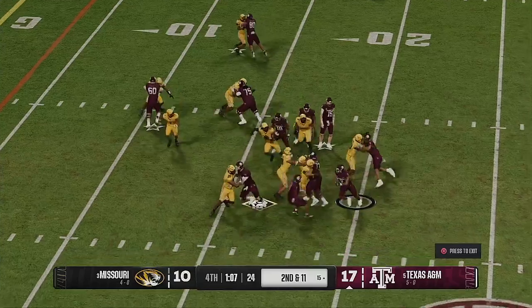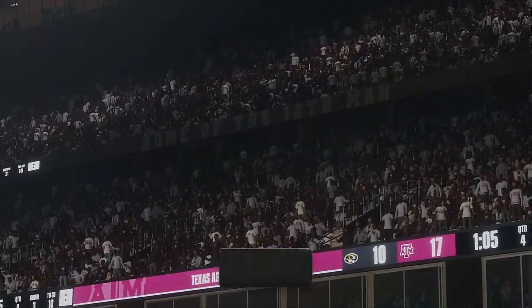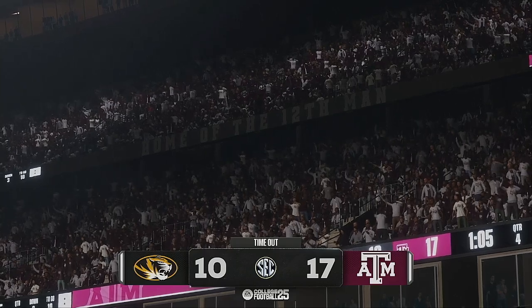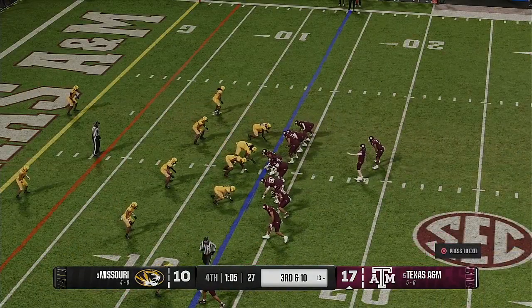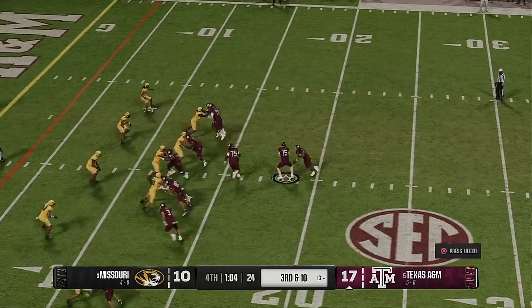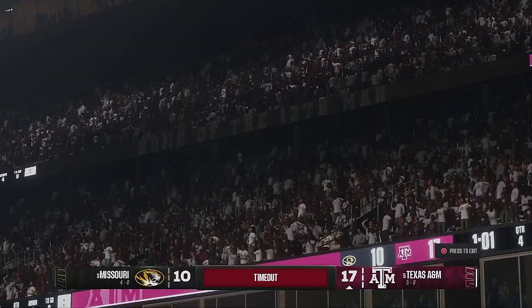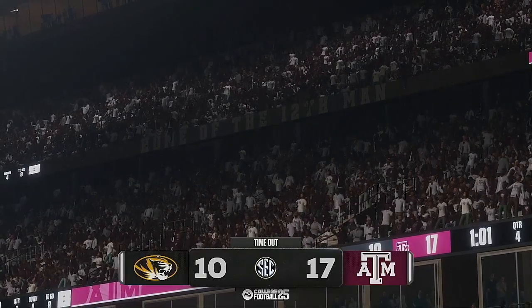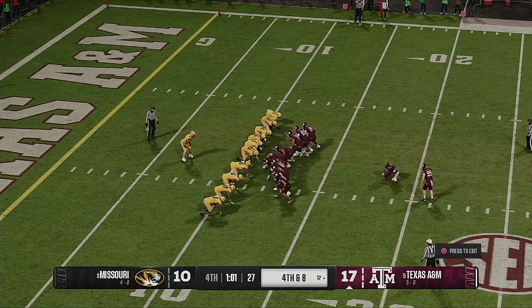A handoff to the back. And the sophomore able to bring him down quickly here. And now a timeout taken by the defense, trying to preserve as much clock as possible for their offense. The shotgun running play call. Defense stops him short of the marker. So now it's fourth down.